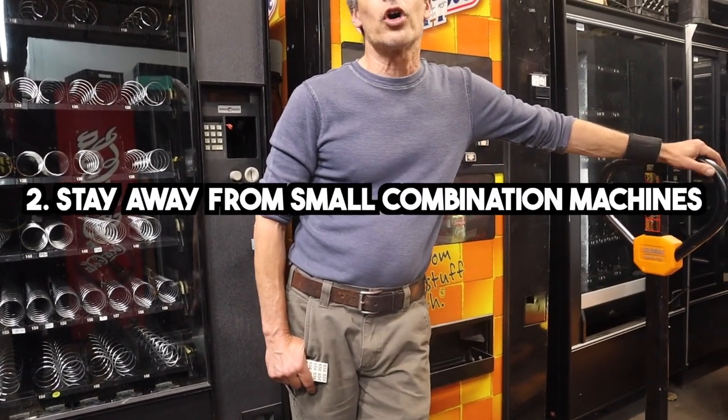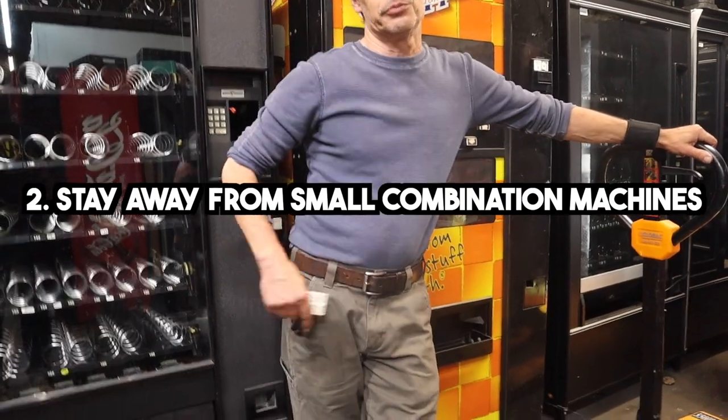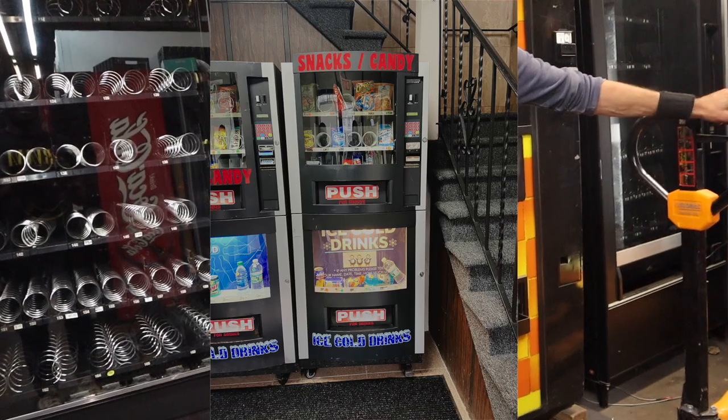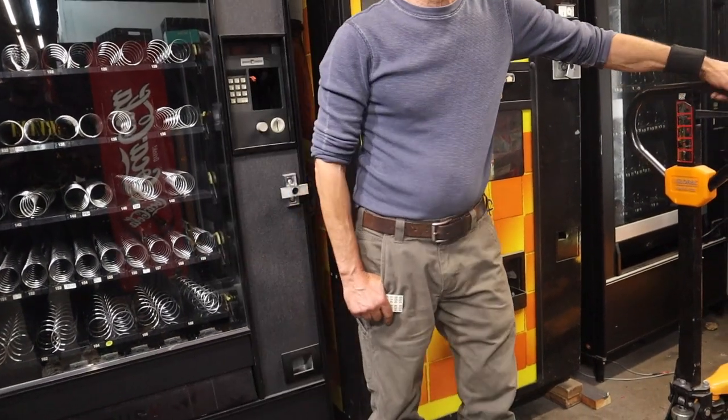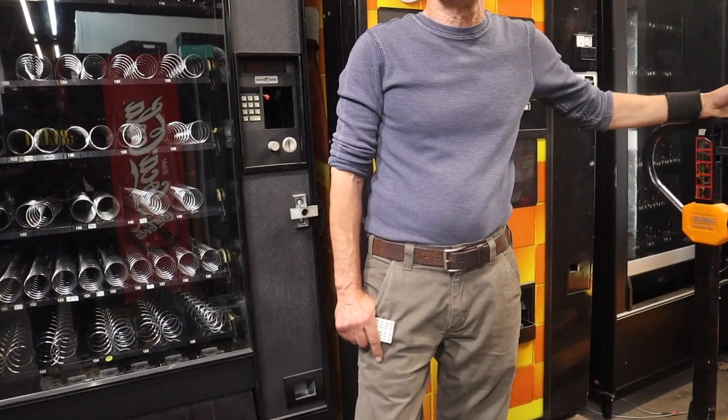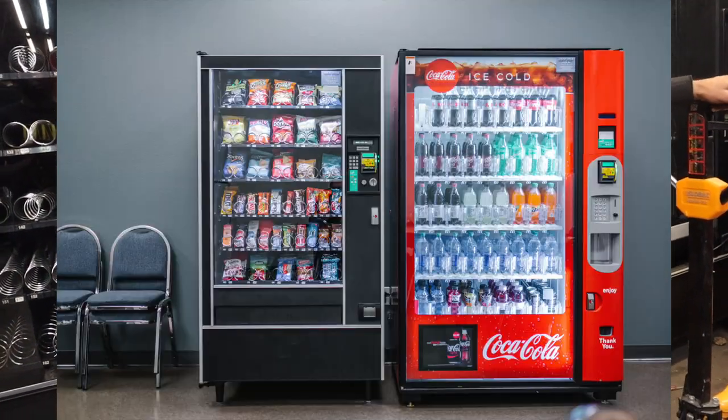Stay away from the small combination machines. What's the manufacturer of the machines that you bought? It's some kind of Japanese or Chinese. The Kawa machines, I forgot what they're called. Yeah. RC 800, RC 850, okay. Something like that. You're not going to see that in a good commercial location.